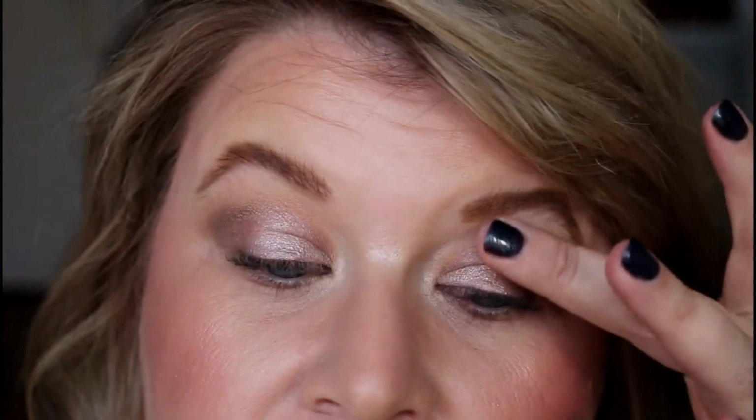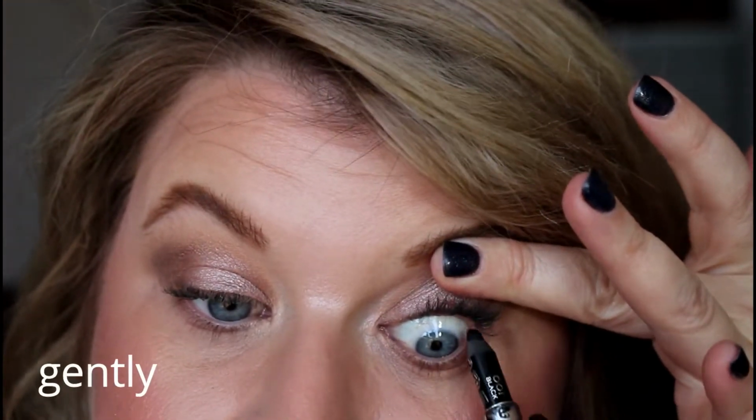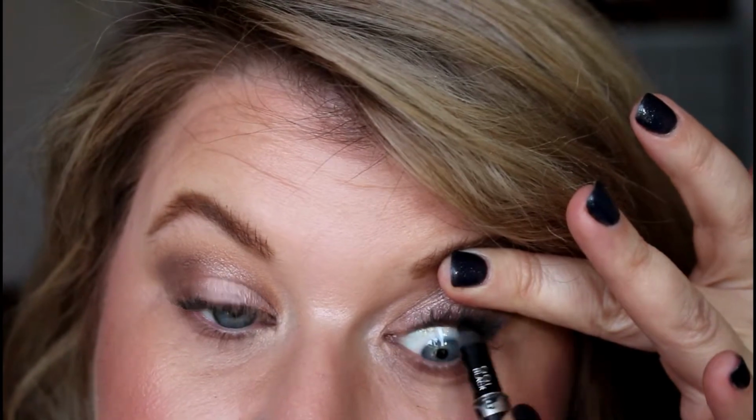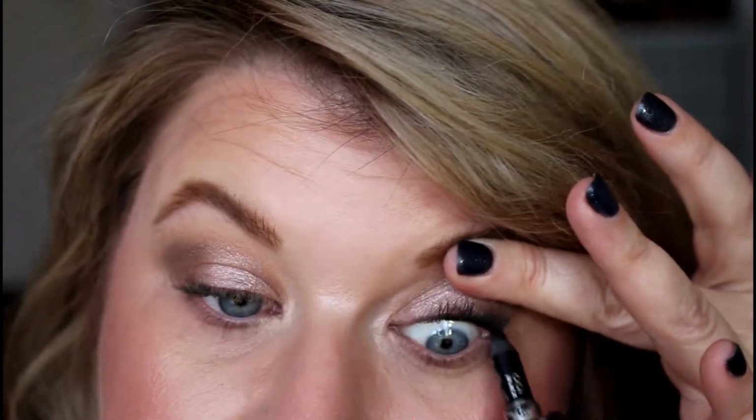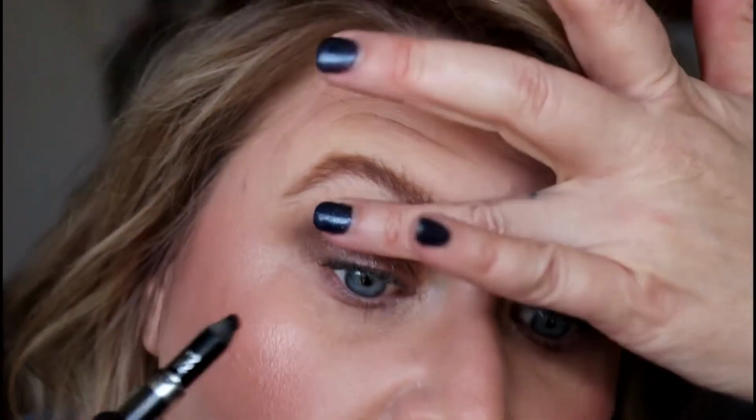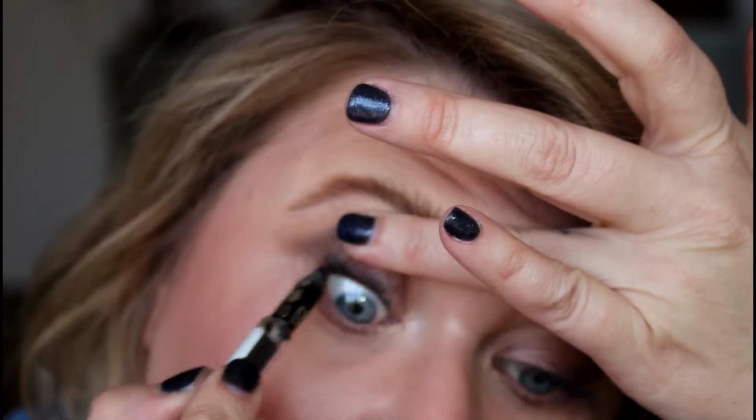So the first way that you can do liner, and I'll go ahead and zoom us in here, is using this to define the eye without defining the eye. I like to use liner mostly, like I said, as an eyeshadow base or to make the lash line look fuller. So I'm going to lift the lid and push this between my lashes. This is not going on my waterline. I'm filling in the gaps between my lashes. You can see a very subtle difference between the eyes here. So this is the first way that you can use liner, you're just filling in the gaps.